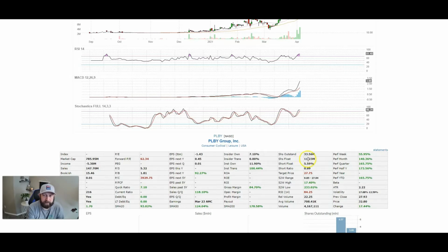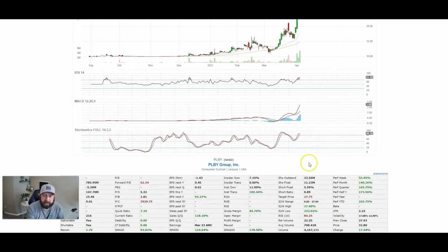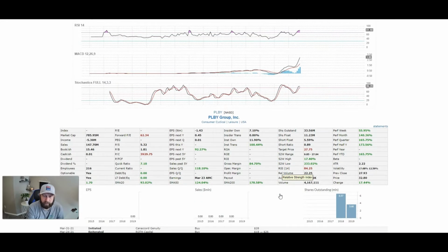That's pretty small. Really between 25 million and 100 million is the sweet spot for me. And I will trade above and below that, obviously. I took this trade at 11 million, but that's generally my sweet spot. The next number, the short float, is a little over 5%. Until this gets over about 10%, it's really kind of insignificant, to me at least. I don't pay it much attention.